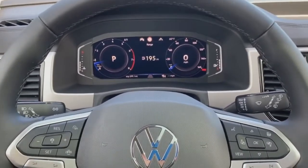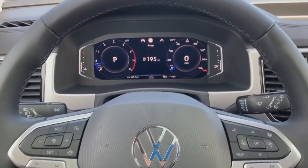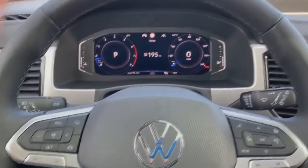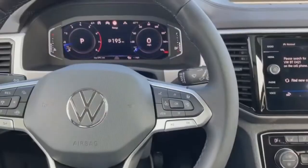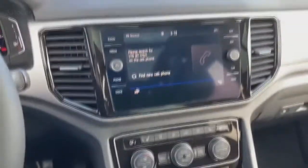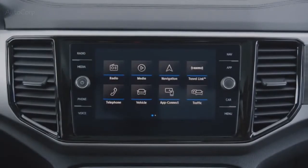And obviously with the ACC stop and go system, when you get to a traffic light and a complete stop, the vehicle will eventually sense when the car in front of you is pulling away, and it will then obviously re-engage. So let's move our attention away from the steering wheel and the digital cluster and move a little bit across to our center console. Here you can see our beautiful infotainment display.